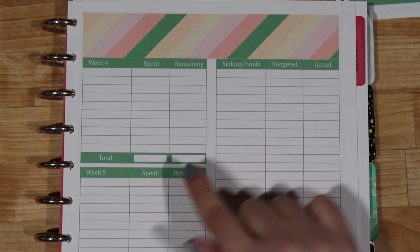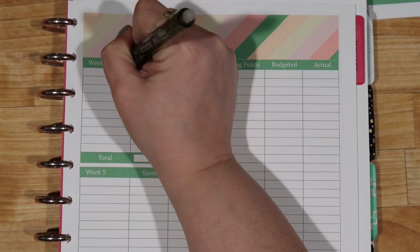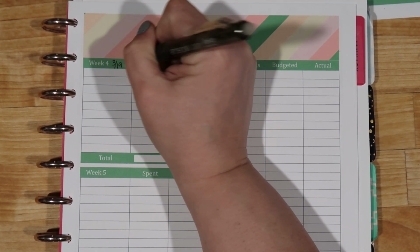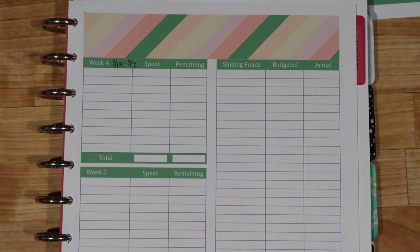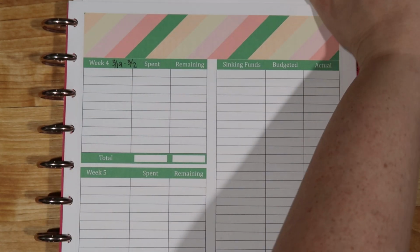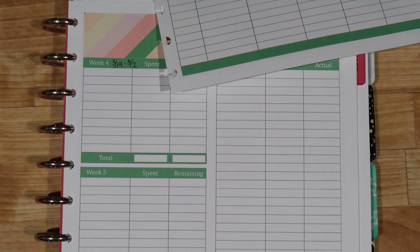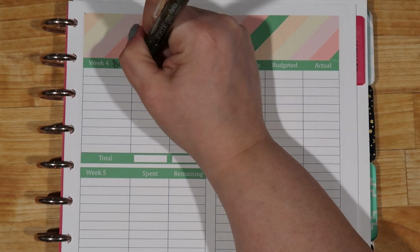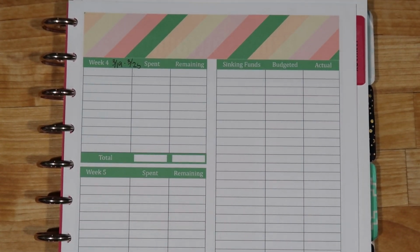So we're just going to flip to week 4, which I said was the 19th through the 25th, or 26th. Okay, on my rough draft I wrote the 25th, and on my expense tracker here I wrote the 26th. So which is it? Let me take a look at my calendar. So it's actually the 25th. The 26th starts the new week. We didn't have any transactions on the 25th, so it didn't really matter.